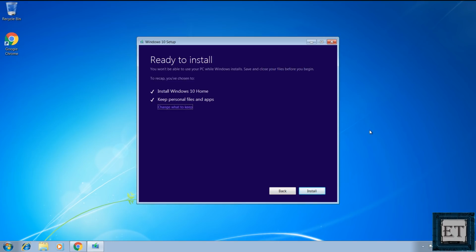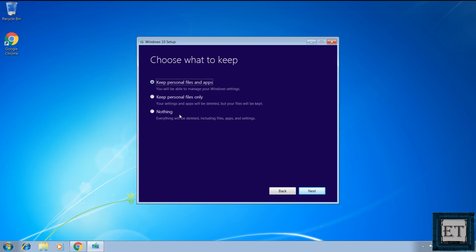Now here it asks what you want to keep after the upgrade. The default option is to keep personal files and application. So with this, you won't be losing any data. However, if for some reason you wish to delete all files and applications, then click on choose what to keep. And there you will find the options of either keeping your personal files only or keeping nothing. Here I will leave it as keep personal files and apps and hit next.